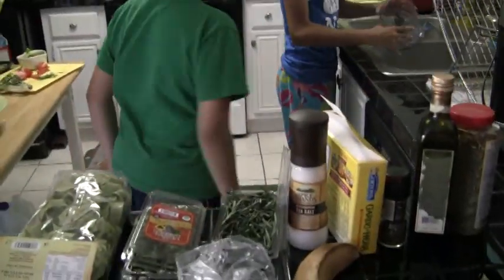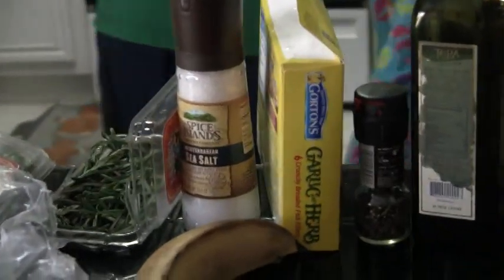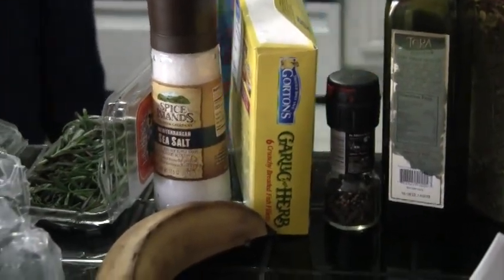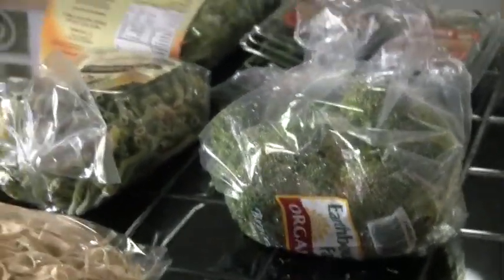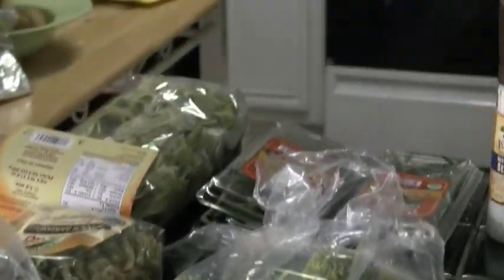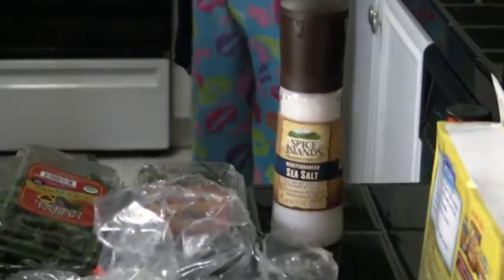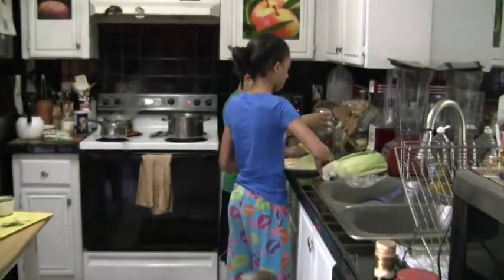It's kind of wet. Yes, we also have Gordon's garlic and herb crunchy breaded fish fillet, plantain, crab rangoons, organic broccoli. I know there was asparagus there, so it's definitely going to be used. We have romaine lettuce.